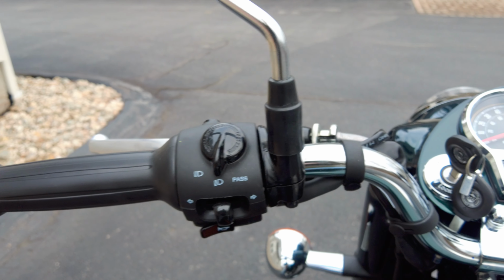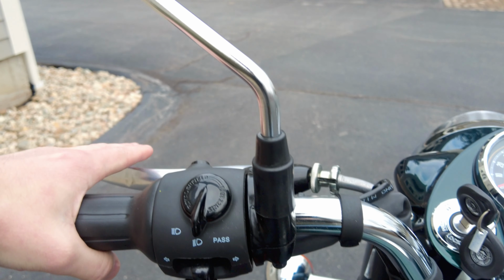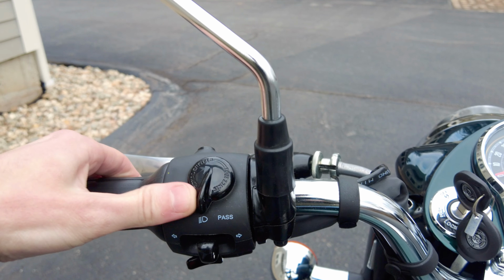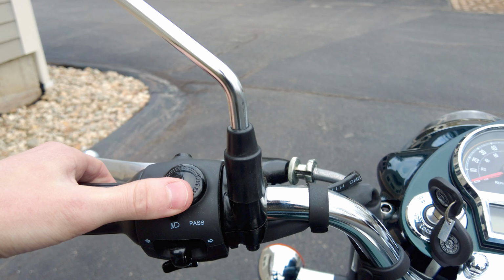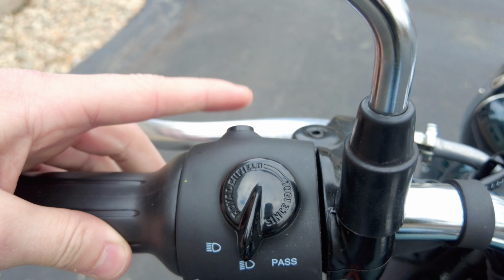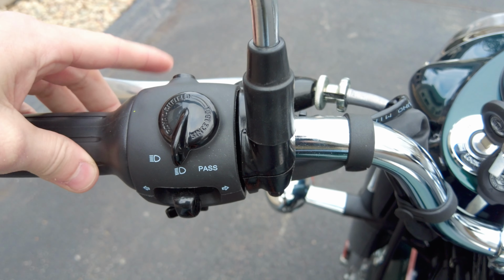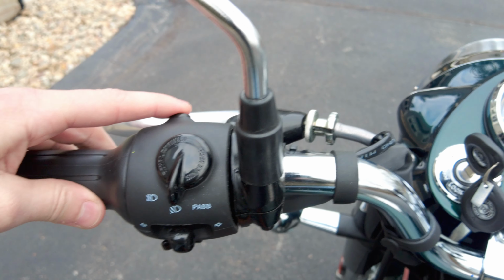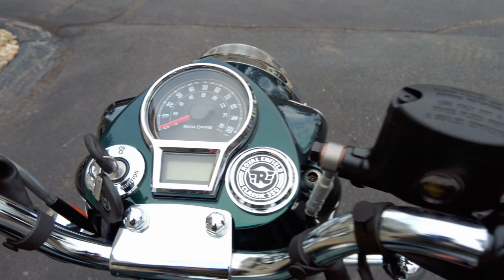on the Classic. So on our clutch side, we also obviously have the clutch. We have our low beam, high beam, and flash to pass all in one switch. We have our blinkers and then our horn. And then I'll get into it in a minute, but this button on the back, where you'd usually be used to a flash to pass button for the high beam, that controls the multifunction on the dash.